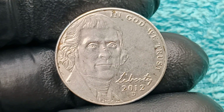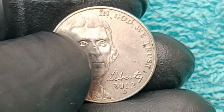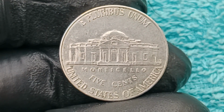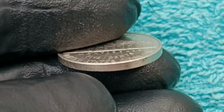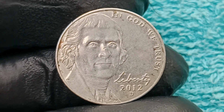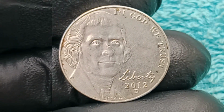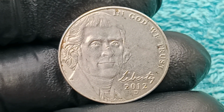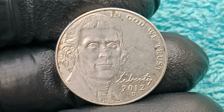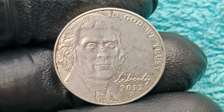the idea that a simple coin could change someone's life forever continues to capture imaginations across the world, spreading like wildfire across social media where collectors share photos and theories about new possible varieties, fueling an ongoing hunt that refuses to fade, because every collector dreams of finding that one special piece that defies logic and transforms their story forever, and that's exactly what this 2012 D nickel represents. A symbol of chance, history, and unimaginable value hiding in plain sight.